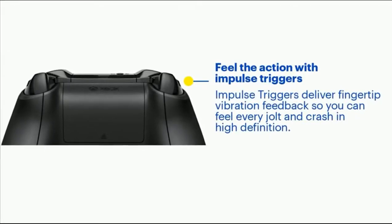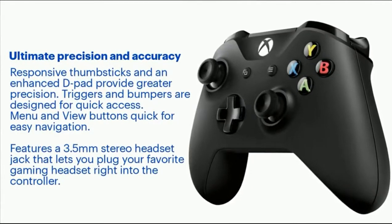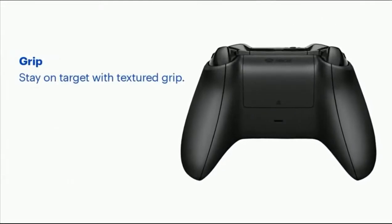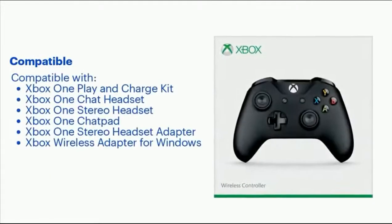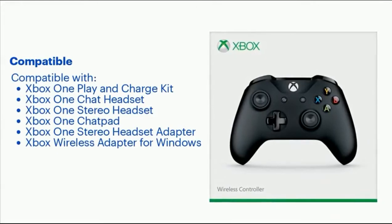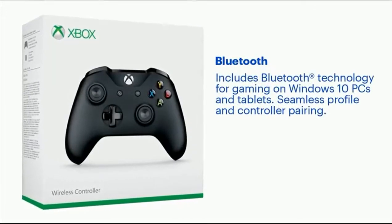Experience the modernized design of the Xbox Wireless Controller, featuring sculpted surfaces and refined geometry for enhanced comfort during gameplay. Stay on target with textured grip and a hybrid D-pad. Seamlessly capture and share content with a dedicated share button. Quickly pair with, play on, and switch between devices including Xbox Series X, S, Xbox One, Windows 10 PC, and Android. iOS support coming in the future.